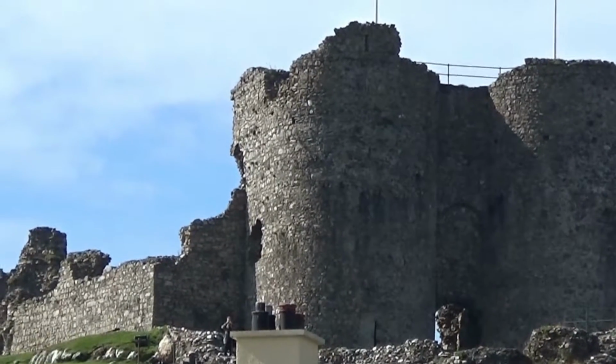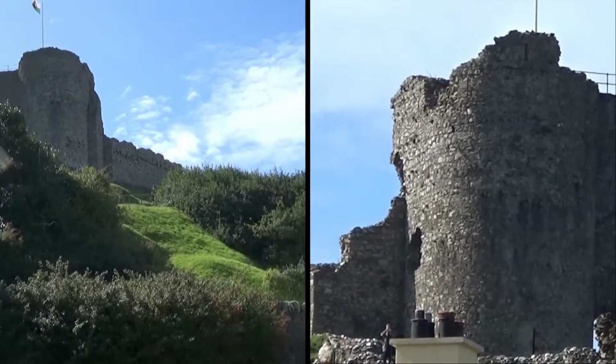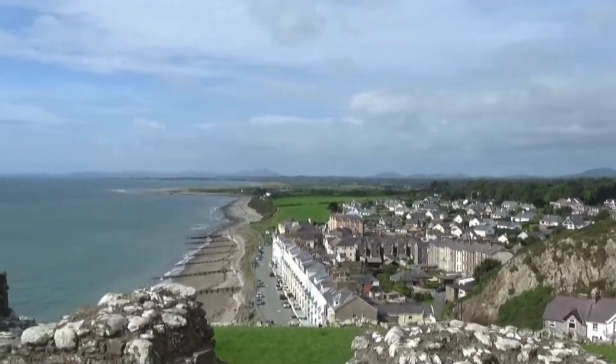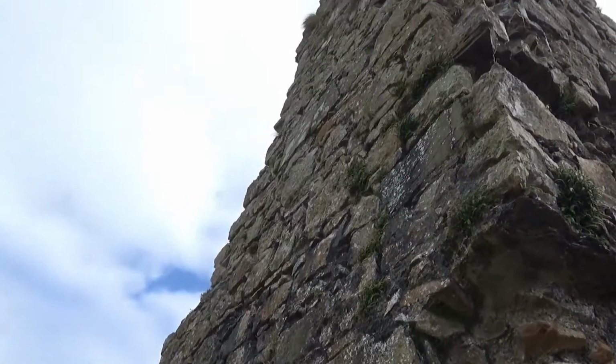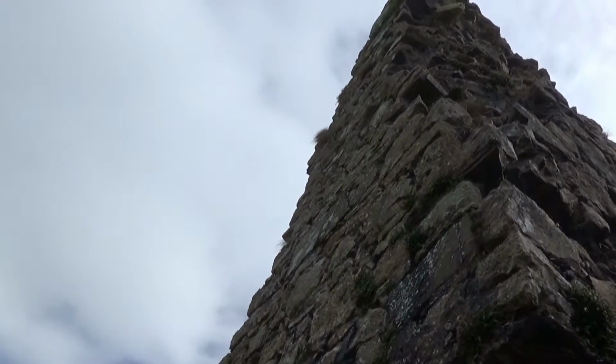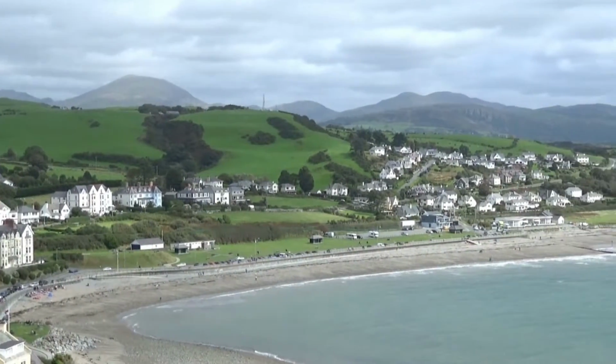The reason I haven't done any footage of myself in this particular video is just because of the sheer amount of wind noise in the background. And although it looks nice and sunny, it was actually a little bit nippy when you're at the top. You see, this particular castle is in pretty poor condition now, but you do get, again, some absolutely incredible views.